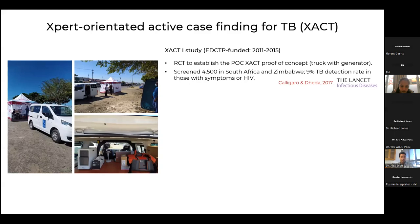And so the first study was conducted in 2011 to 2015, which is known as the EXACT One study, where we just wanted to prove the concept. We conducted a randomized control trial where we fitted a point-of-care, battery-operated Xpert system into a truck with a generator. And you can see we screened almost 5,000 people in South Africa and Zimbabwe, and found this to be a very important strategy, where we detected almost 10% of TB in those with symptoms or HIV. And the study was published in the Lancet Infectious Diseases.